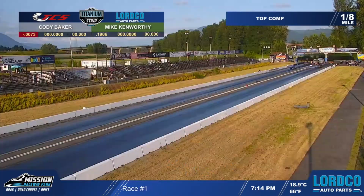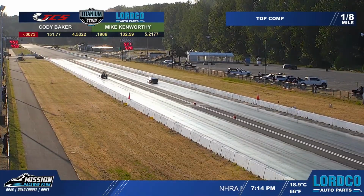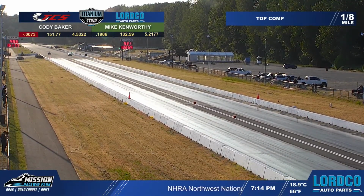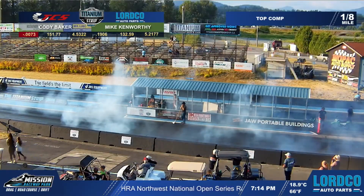Red light start. Cody Baker, 007 red. Mike Kenworthy in the money run. 521 on a 520. 453 for Cody Baker. Both of them go one above the dial, but only Mike was green.